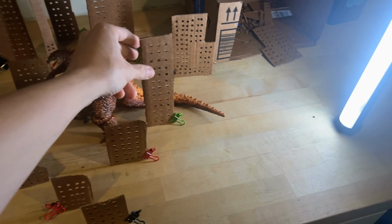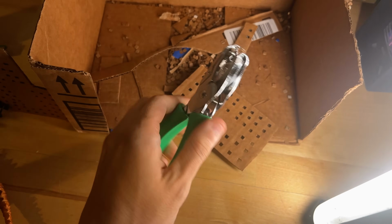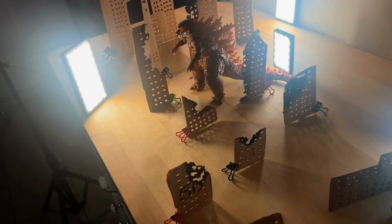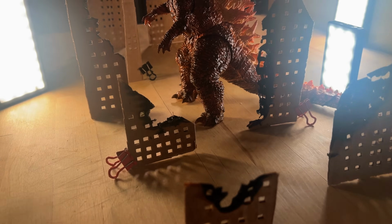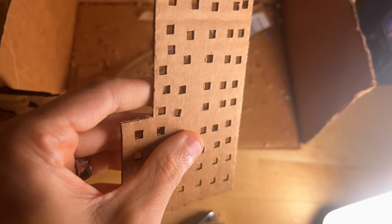I cut out a bunch of buildings out of this box right here, and I found this little hole puncher, which is actually holding up a building right now. The hole puncher punches perfect little squares in all of these buildings. And so it was really easy. It didn't take me that long to put this together.